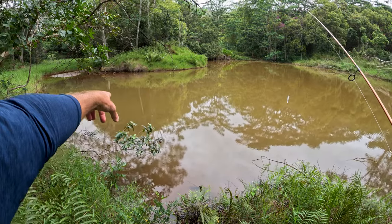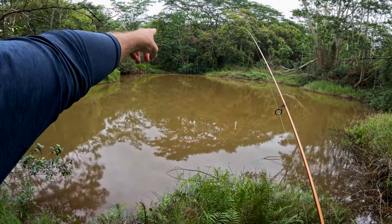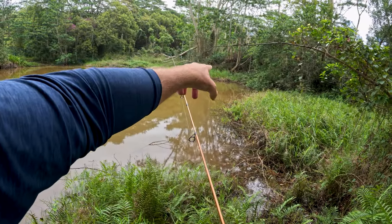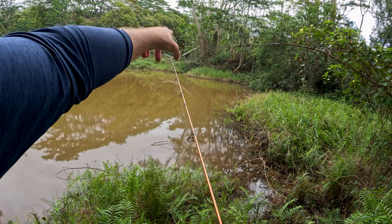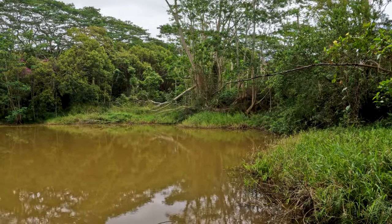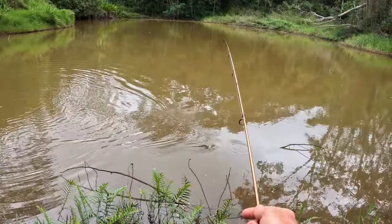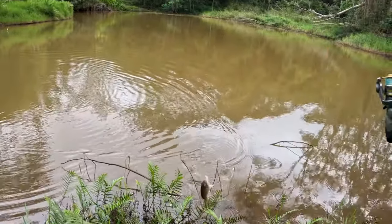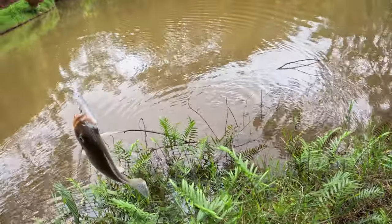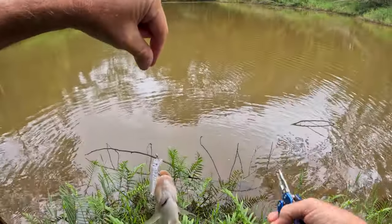Fish here, but very shallow. Deeper fishing spot over there. This bank here, over in that corner. Tilapia. Tons of them.